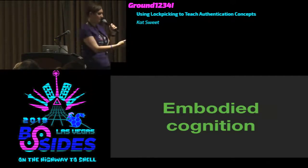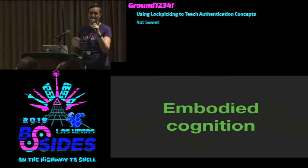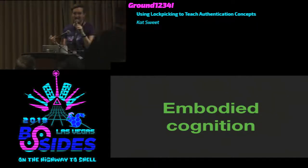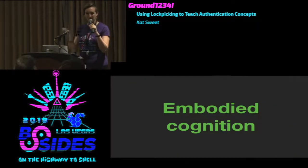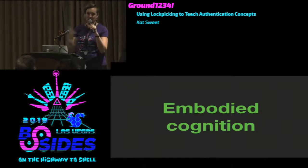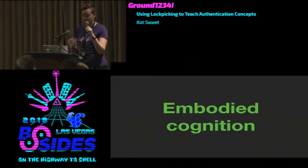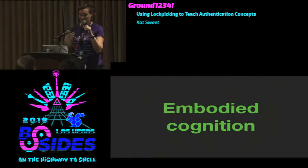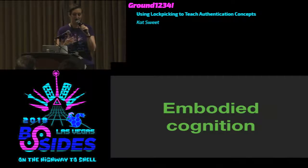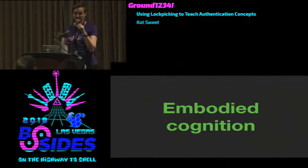So, big academic words, embodied cognition. I should just preface the fact that I am not an academic, nor am I a psychologist, so this is very armchair. But embodied cognition basically is the educational and psychological theory that cognition is influenced by more than the brain itself, also influenced by the entire body and the surrounding environment. One application of this in educational theory involves using concrete objects and concrete metaphors to teach these abstract concepts. So that was kind of the idea behind this.